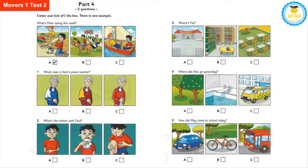Which man is Sam's piano teacher? My piano teacher's here at the sports centre today. Is that him there, Sam? The man with the beard? No, he hasn't got one. Where is he then? There, look, with a towel on his shoulder. Oh, yes.